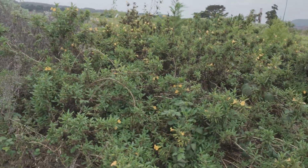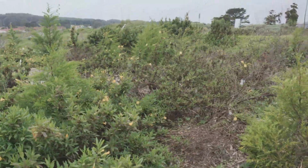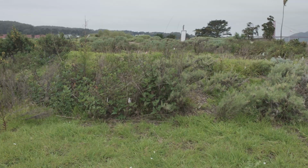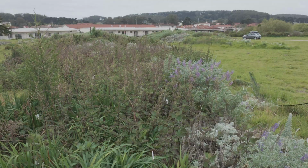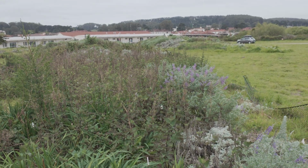We are now at Crissy Field, making our way. Sticky monkey flower, it has the orange flower right here, and those leaves are very sticky. So as mentioned, this is a saltwater marsh estuary, so we might see a lot of different types of plant materials. However, I'm seeing a lot of California natives. So one thing quite amazing over there is the Presidio tunnel tops will be our next destination.